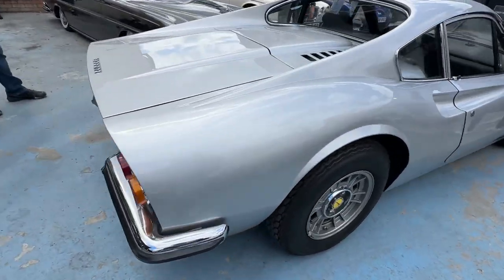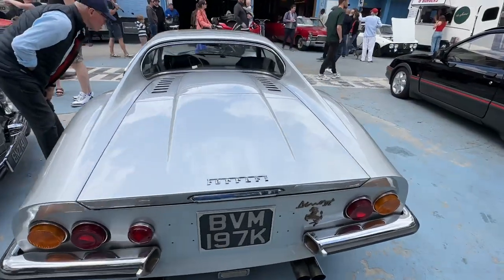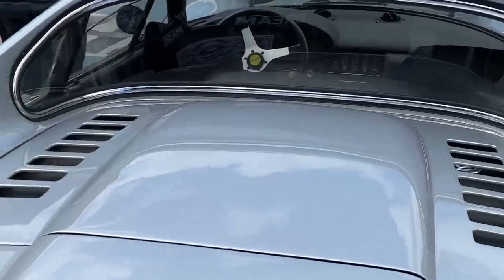Oh my goodness, a Ferrari Dino. Now they originally called it Dino because it was a brand on its own, but this one must be a later car because it's badged Ferrari, which they just weren't.